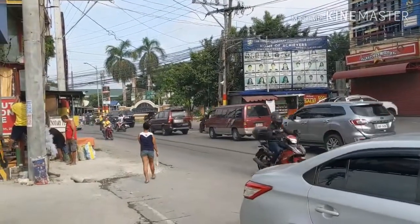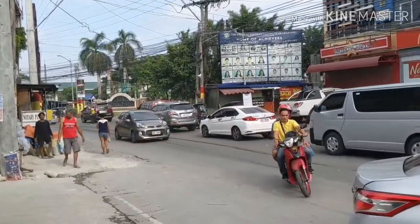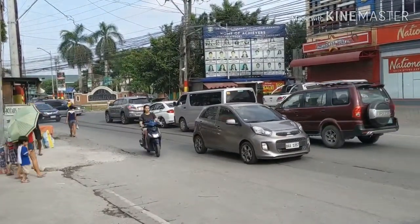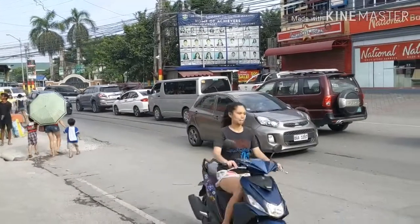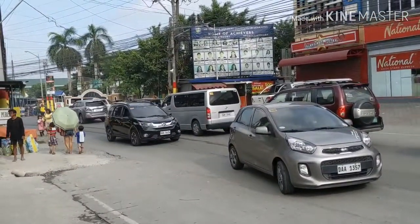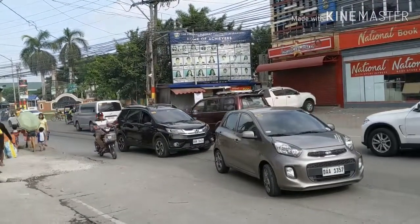So just a little more traffic and then I'll move on to something else. So again, we see more of the lack of a helmet. The police were really cracking down on this a while ago, but it seems the police have backed off. Maybe because of the new president, Duterte, maybe he's not stressing it as much as previous presidents.